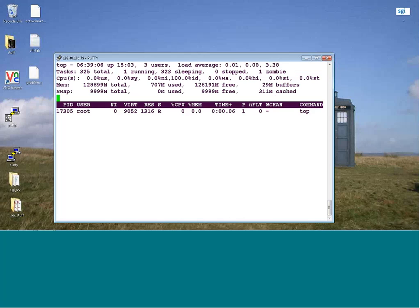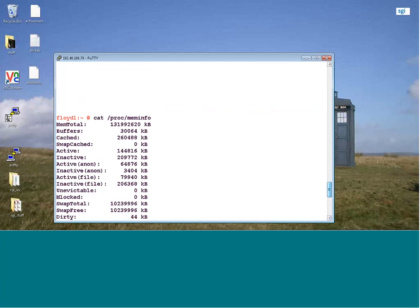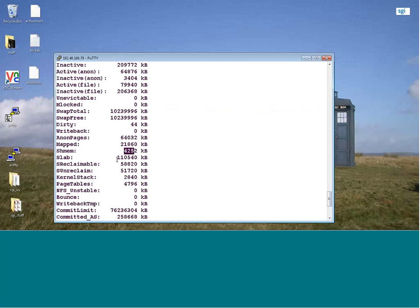See, for memory, there was 128 gig, only 700 meg used. 300 meg in the cache, 29 meg for buffers. Nothing out on swap. It's cat /proc/meminfo. So 260 meg, that's for the cached field. Nothing in shmem. Slab, 110 meg, real small slab right now as well. So everything's looking quiet there.